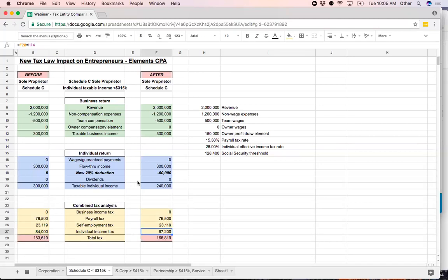Notice no dividends, because this is not a corporation, we don't have to worry about that. Notice also no wages, because a Schedule C doesn't pay wages. That's going to change in our next example. Let's pop over to that.